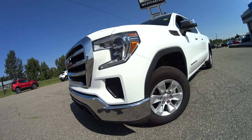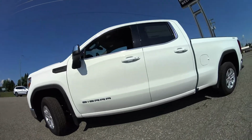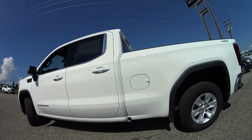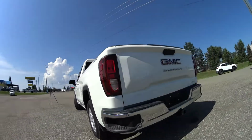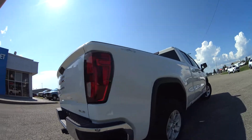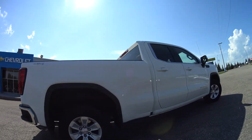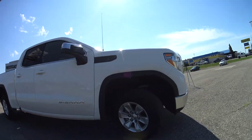This 2021 GMC Sierra comes in the Summit White. It looks actually pretty good. It's something I'd consider as a company truck for my requirements. Cordetti Motorsports will be utilizing ATVs and side-by-sides, plenty of power and room to throw a quad in the back, hook up a trailer so you could haul an ATV or another side-by-side around. So there's quite a few benefits and features.